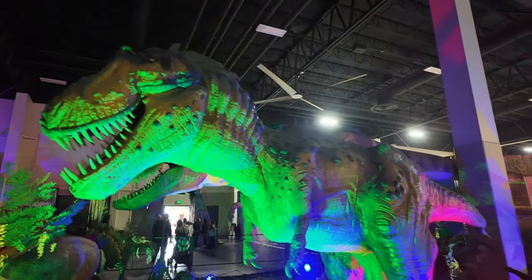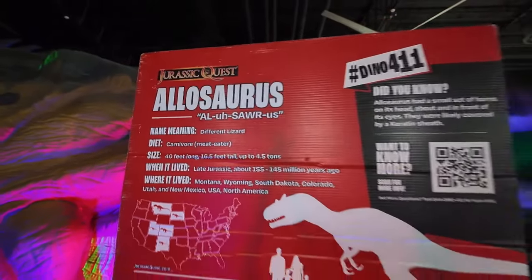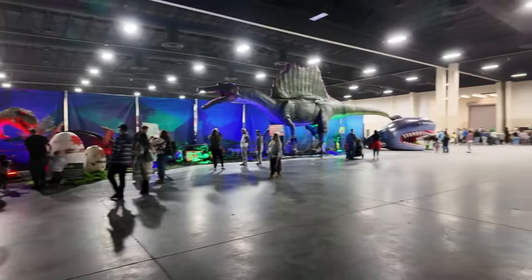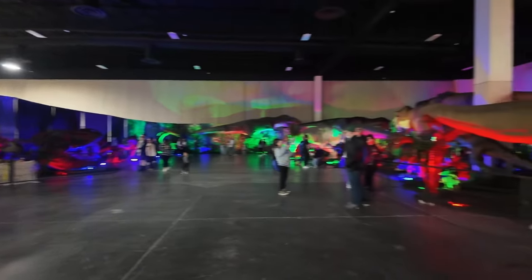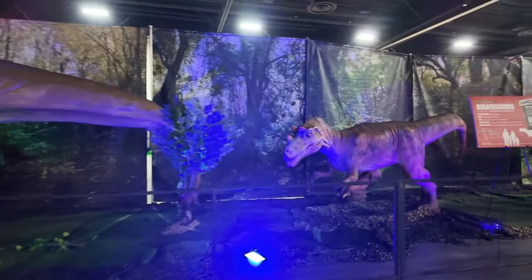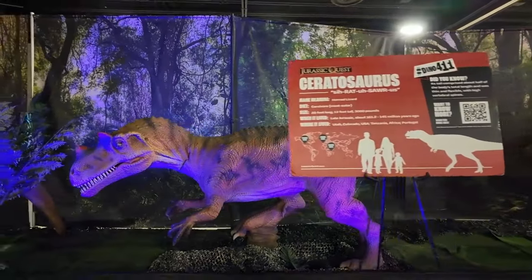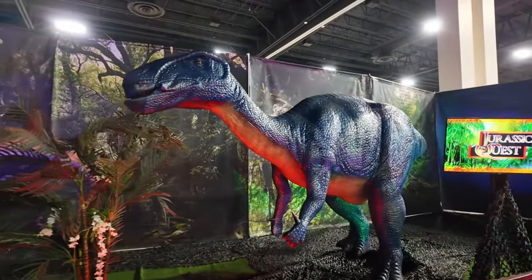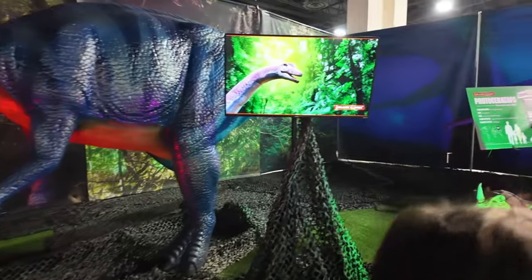Allosaurus. And they are carnivores. Okay, so here's what it looks like in here. Just a big space. Lots of stuff. Ceratosaurus. Iguanodon. A baby triceratops.